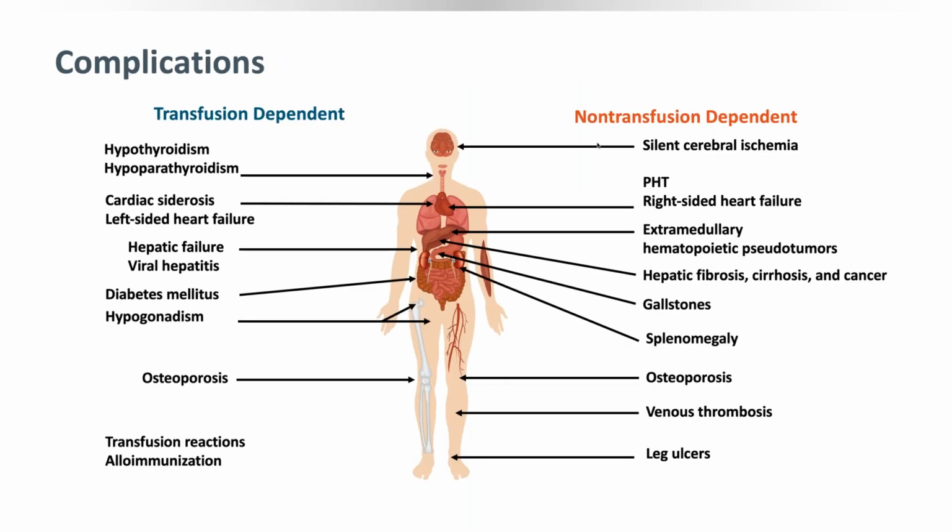This slide just shows that the complications are quite different depending on whether you're transfusion dependent or non-transfusion dependent. In a well-transfused patient with transfusion dependent thalassemia, the potential complications are all going to be related to iron overload. So you can see on the left side of the slide that it's mostly endocrinopathies, cardiac disease, and hepatic disease. And then in the non-transfusion dependent patients, it's mostly related to vascular disease.